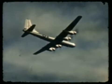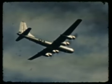13 minutes from now, this airplane is going to drop an atomic bomb on your country. You will see it happen.